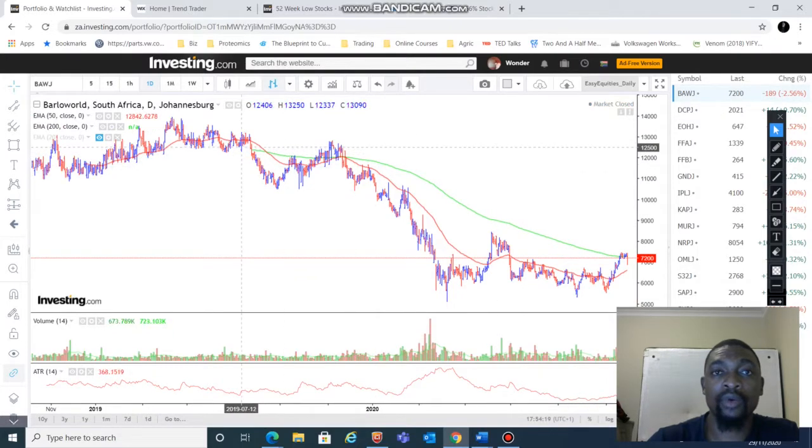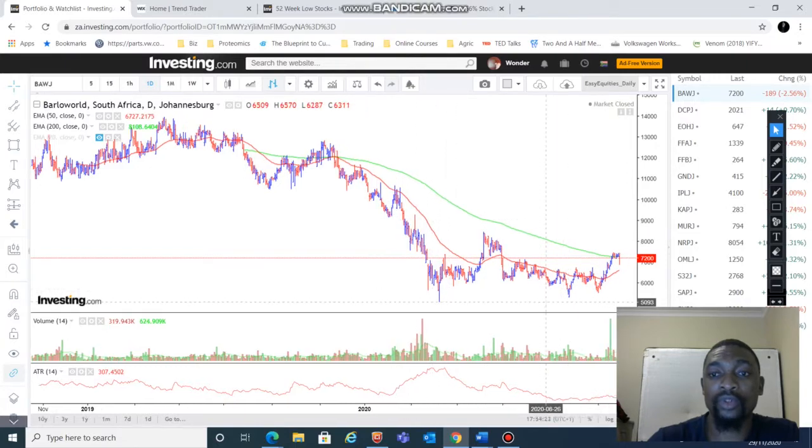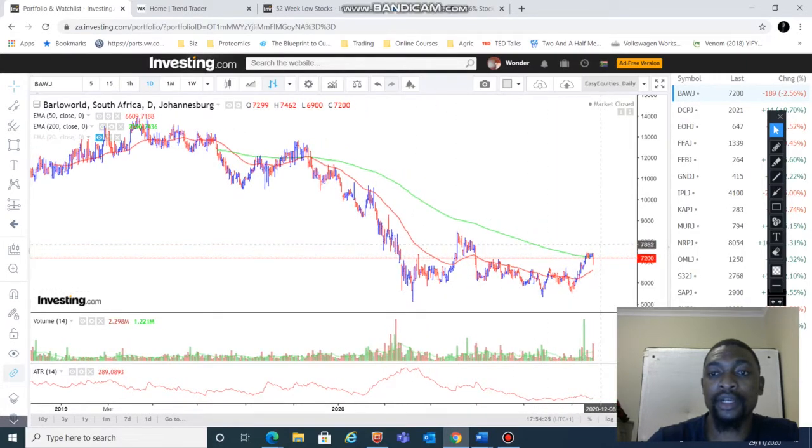As you can see, Barloworld has been trading lower for quite some time, with a bit of consolidation there, and then it tried to break above the 200-day moving average. So now it consolidated a bit there. So far it's below the 200-day moving average. So we'll see if it will go back above and trade above. If it does, then we'll add Barloworld into our portfolio.